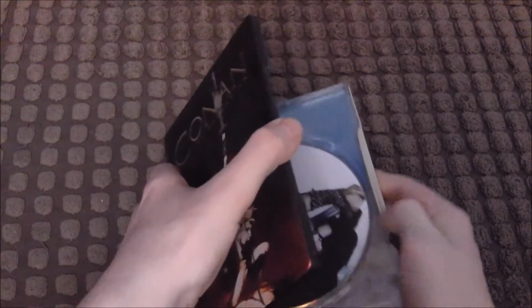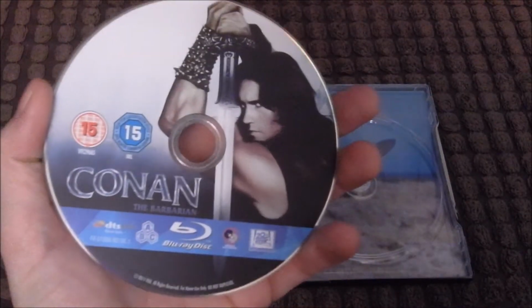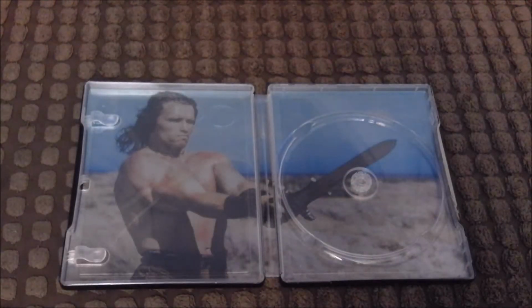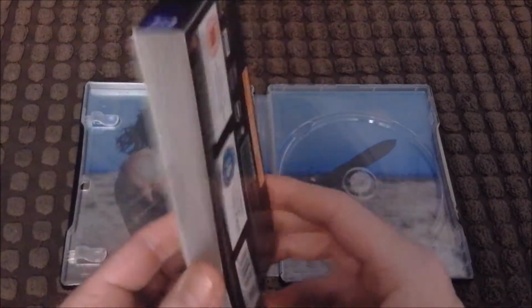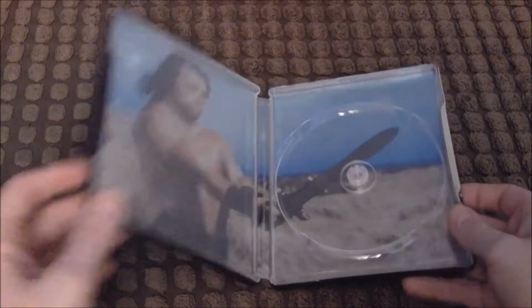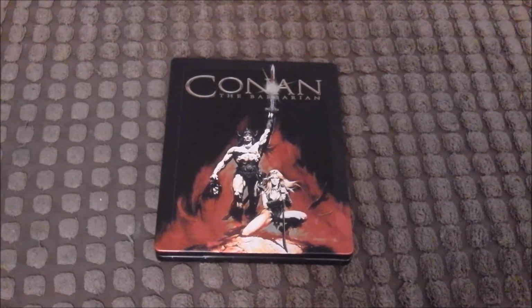James Earl Jones, is he in this first one or is it the second one? The voice of Darth Vader. There's the disc there, region A, B and C. Nice artwork on the inside as well. That's the only downside with these cards. They don't give you any information really about the film itself. But yeah, I can't remember if James Earl Jones is in this. As playing a baddie, I think he is. But I can't remember properly. So that one is Conan the Barbarian.